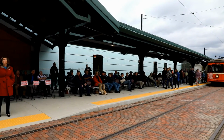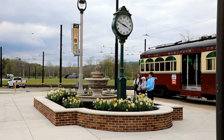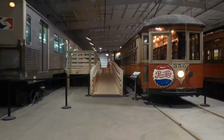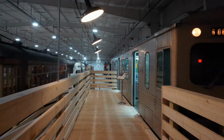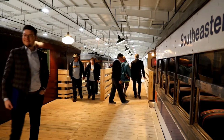In April, we celebrated the completion of Volunteer Boulevard, the trolley platform, trolley canopy, Falcone Plaza, the Christopher Goloski Memorial Gazebo, the trolley display building side entrance, and a brand new high-level platform inside the trolley display building. These visitor improvements were immediately put into service and made a great improvement to the visitor experience.